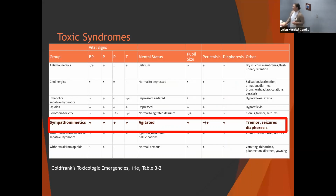You will often see pupillary dilation, no major changes to the gut, and increased diaphoresis. So in these patients, they will be sweaty. This guy was enraged and just drenched in sweat. So it's a very typical presentation for a sympathomimetic overdose. Other things you might see: tremors, seizures.